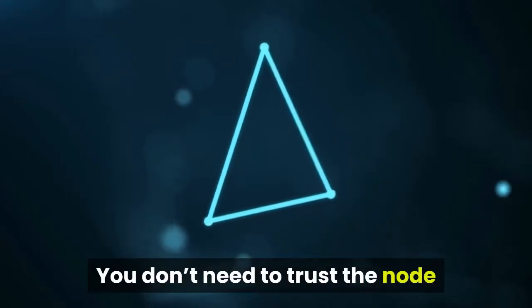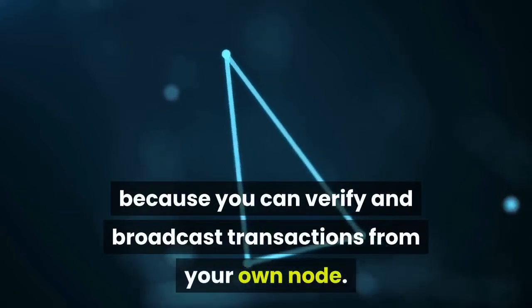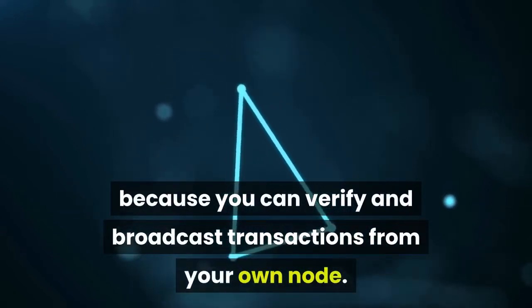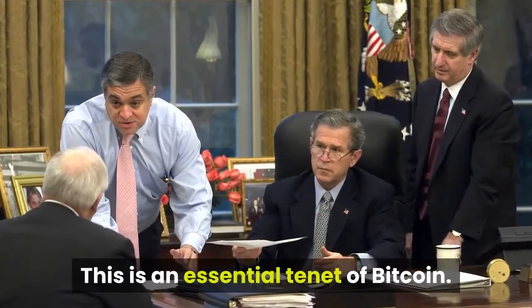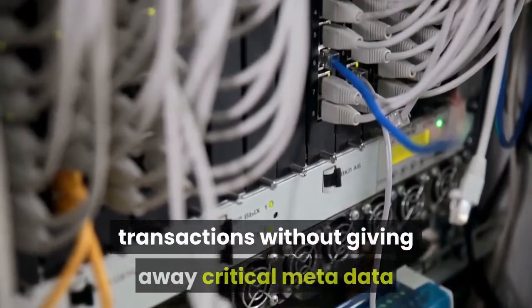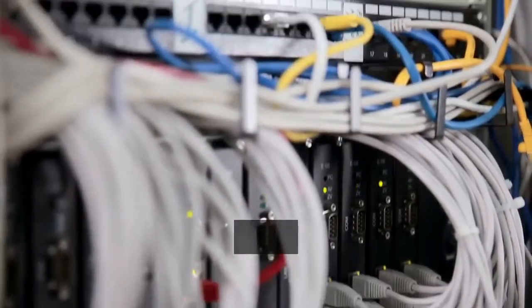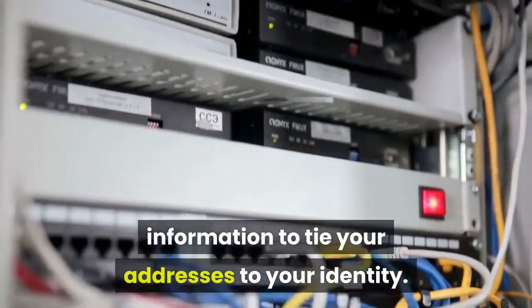You don't need to trust the node that your wallet service is running anymore because you can verify and broadcast transactions from your own node. This is an essential tenet of Bitcoin. Added privacy. Running a full node allows you to broadcast transactions without giving away critical metadata that could grant a centralized service enough information to tie your addresses to your identity.